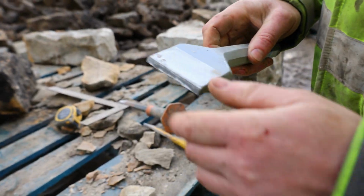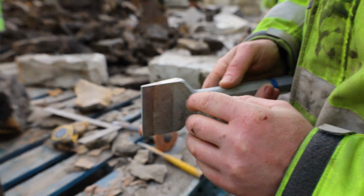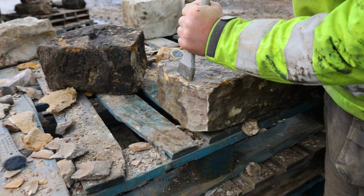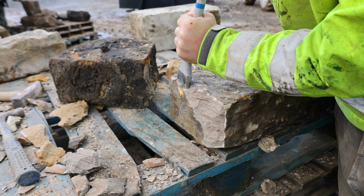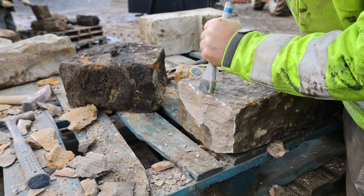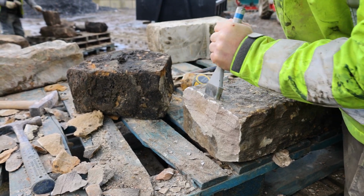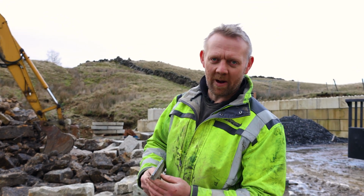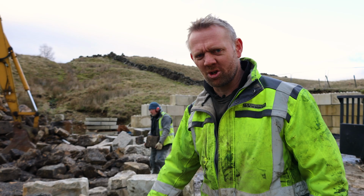So what we're doing, we're using these pitching chisels, which is a tungsten carbide tip chisel. And as you can see, it's flat on the back there. And what it does is when you actually strike the chisel there, the shock goes straight down through the stone. So you get a nice clean cut all the way down. And they're an excellent chisel for it. Real expensive, probably about £100 for that chisel. But well worth it, speeds the job up.